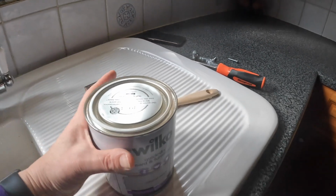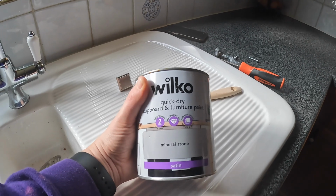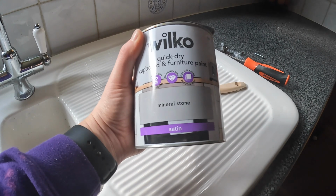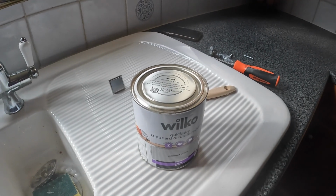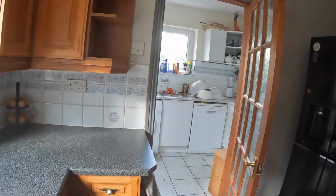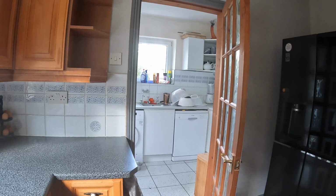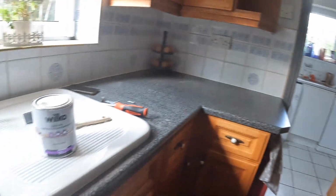This paint, I can't remember if it's an 8, 10 or 12 pound tin, but again, not bad value, and we've not got huge amounts of cupboards to do, so it shouldn't cost us a lot of money to get these cupboards all redone. We are going to continue with the same colour scheme through there. It's very white and very plain looking in there at the minute, so we are going to try and continue everything through so everything matches.